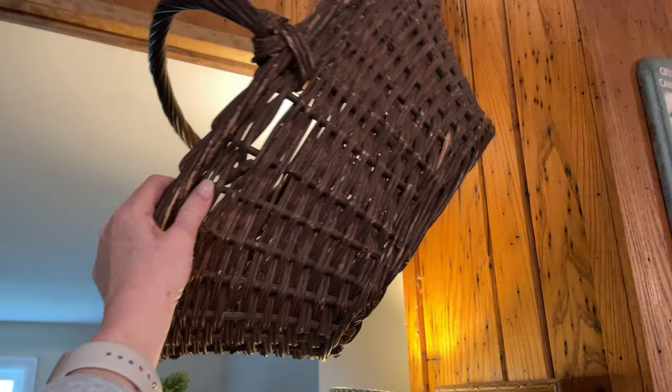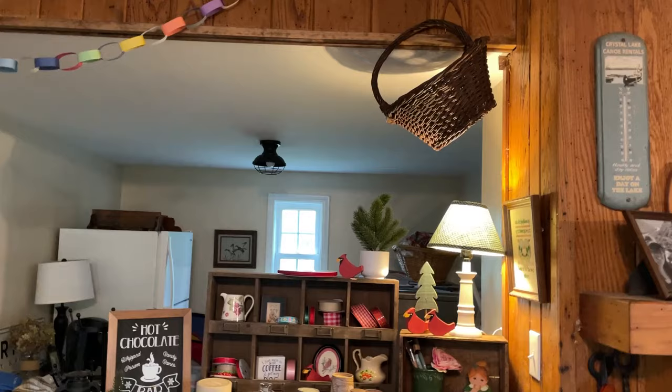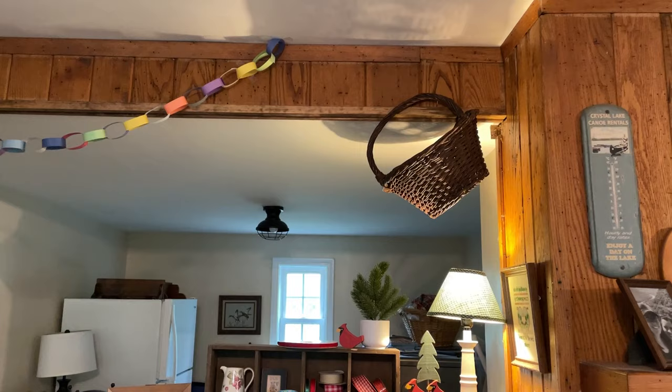So I'm going to show you the basket now. For the basket, I may hate this, but I'm thinking about hanging it and maybe doing baskets across there. At least for the time being, I'm going to try it and see if I like it. Okay, so I'm not loving it. I think before I do that, I need to go ahead and get a bunch of baskets and gather them up. It's something that I will work on, and I'll keep you updated on how it's going.